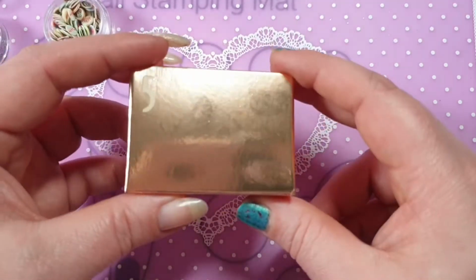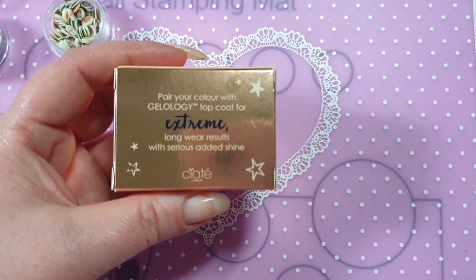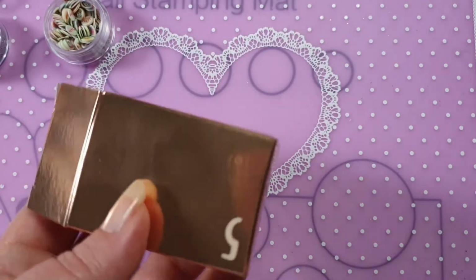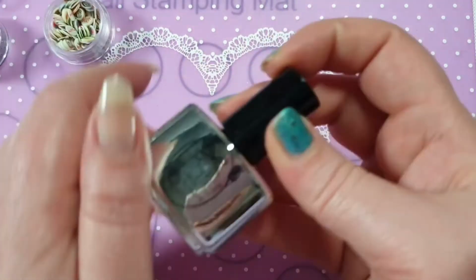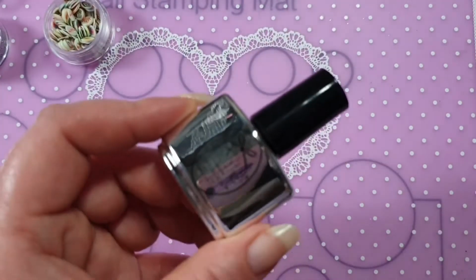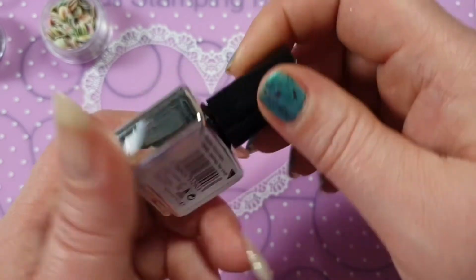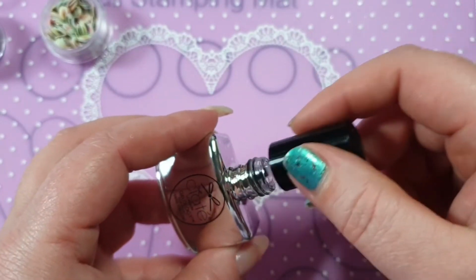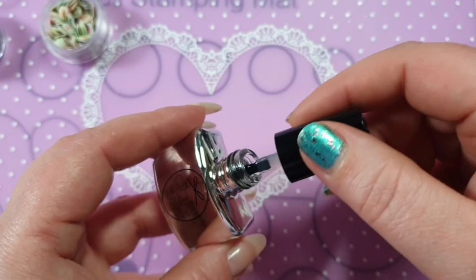So let's have a look at number 5, and this is the regular polish top coat. So let's have a look. Very pretty boxes. So this is the top coat. I've just smeared it all now. So it is the top coat. It's like a gel-like top coat. It's very thin. All my other ones have been really thick.